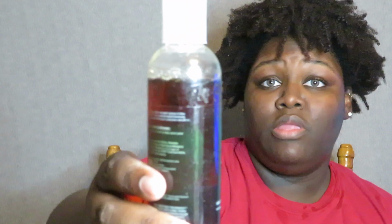Jeez. And I'm going to do the rest down here so I don't spill nothing, because I feel like this is very dangerous. So that's how much I used. Doesn't look like I used a lot. I feel like I can get more wash days out of it, which is great.